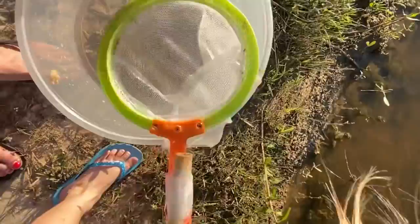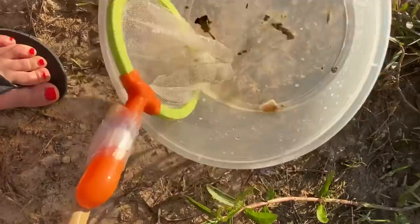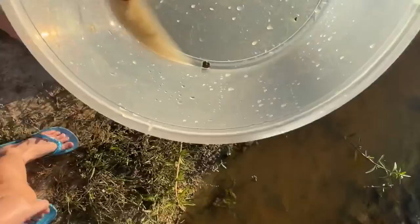Got it. Put it in. How can I get it in? Oh, I think I got it. Good job. Look at that. I think they're bluegills. Hmm? Oh. No, I think they're a different thing. That's bread that she used to trap them.